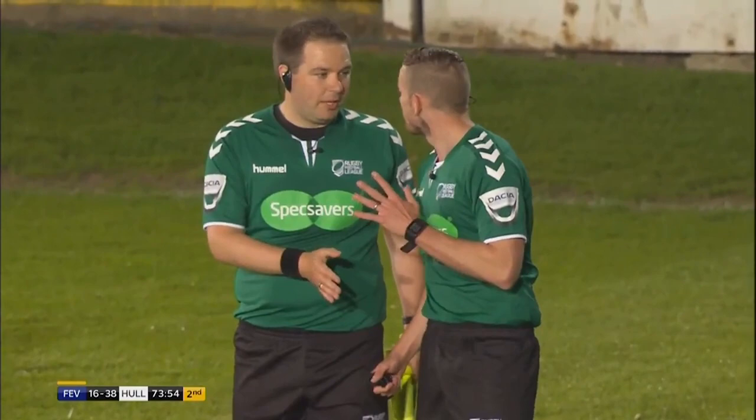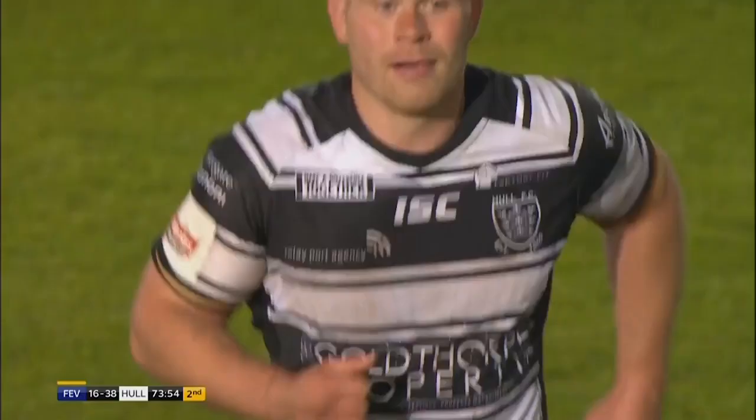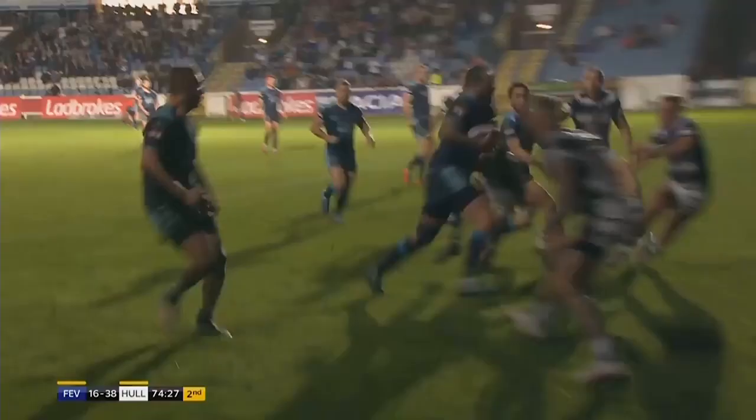Danny Washbrook, yeah. He's used his knee in the tackle. Danny Washbrook! Who's going to go to the sin bin? Lockwood didn't have the pace to make the most of the opportunity. Here's Holmes again. They will make the most of the opportunity this time, and Hock will celebrate with the try.